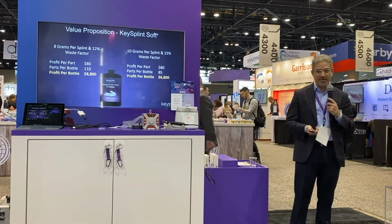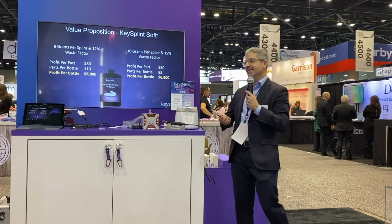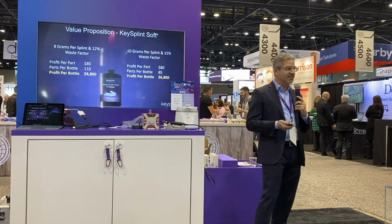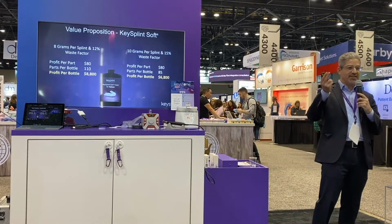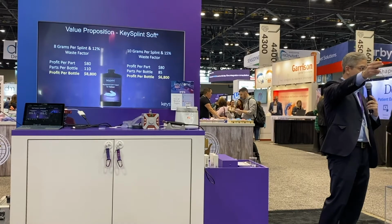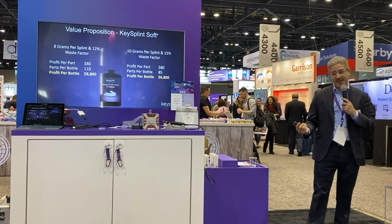Let's say that again very slowly. Somewhere between $6,000 and $9,000 of profit per bottle by selling the splints. If you buy a SprintRay for $5,000, you can buy 2 with 1 bottle of Keysplint Soft, okay?